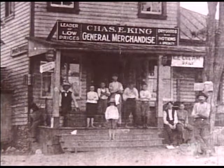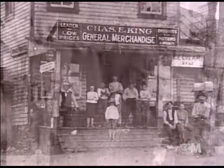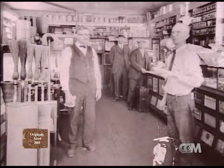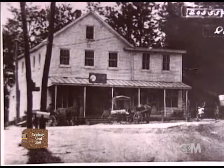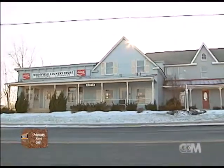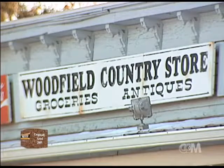General merchandise stores were common in the 1800s and early 1900s. Some of the earliest stores were located in Rockville. Others sprang up around railroad stations, and still others were found in crossroads communities like this one on Woodfield Road just outside of Damascus. The Woodfield Country Store was built in two stages.